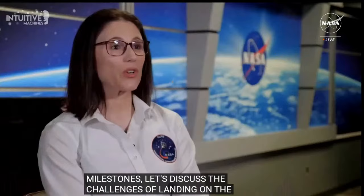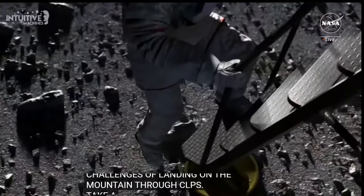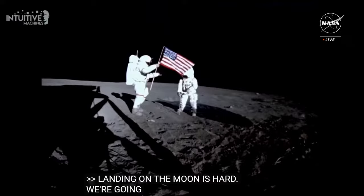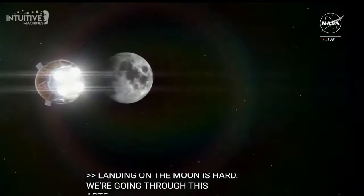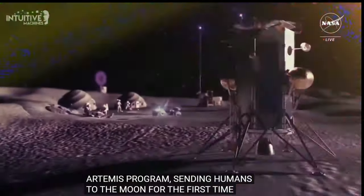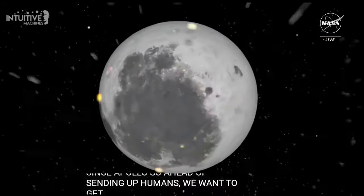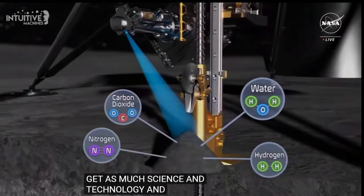Landing on the moon is hard. We're going back. Under this Artemis program, we're going to be sending humans to the moon for the first time since Apollo. So ahead of humans, we want to get up as much science exploration and technology experiments as possible. So CLPS starts facilitating a lot of the early science, the things we want to learn before we even send humans. CLPS stands for Commercial Lunar Payload Services.